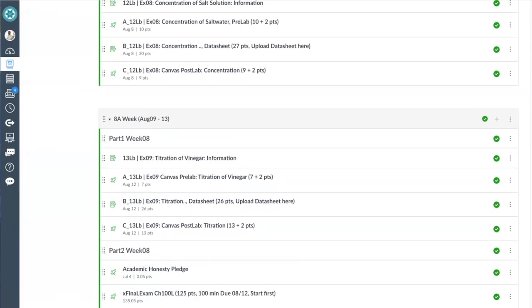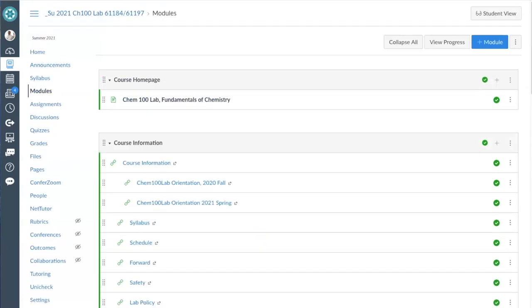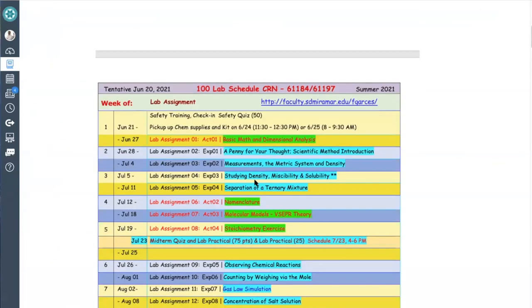Go down here towards the bottom. It gives you some resources, the appendix and everything. But that's how you would complete the lab component for this course. Okay. Again, if you take a look at the syllabus, you can see exactly what the experiments are and when they are due. So I hope that helps with what this class is about and what you're in for.